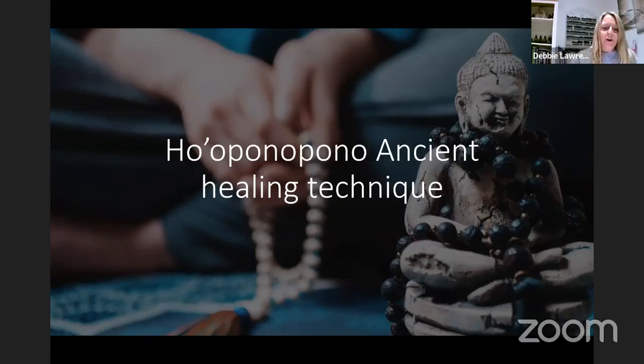So the ancient Hawaiians used Ho'oponopono for centuries to harness the power of their minds and spirit. It was a way to clear negative influences, but also achieve balance and maintain harmony with nature. These traditions were carried forward by the kahunas, the carriers of this secret knowledge. And at its basic, it's a prayer for release.